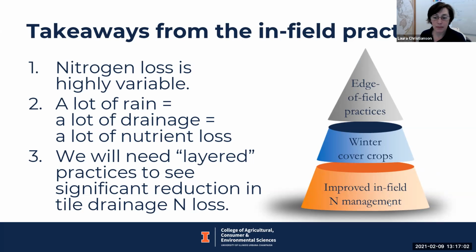Starting at the bottom, I consider the base of the pyramid improved nitrogen management. While we did not see a significant difference between moving pre-season nitrogen application to in-season nitrogen application, those 2 treatments were not different in terms of nitrogen losses through the tile drains. We do know that managing nitrogen fertilizer correctly and as best we can every year is still very important. So I consider that a baseline practice for us to be able to meet our water quality goals. But improving nitrogen fertilizer management on its own isn't going to solve our water quality problems. So that's important to realize. That's why it's the base of this pyramid here.